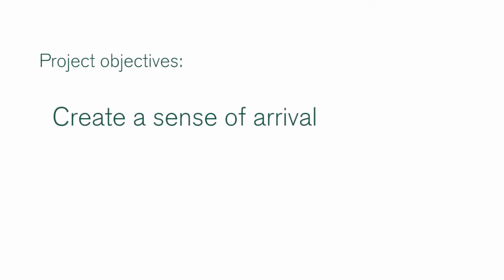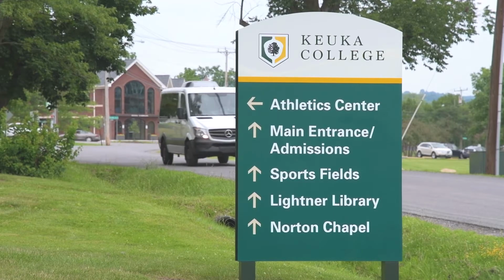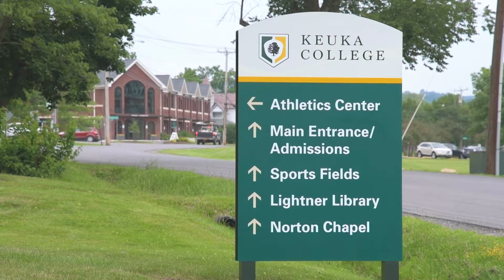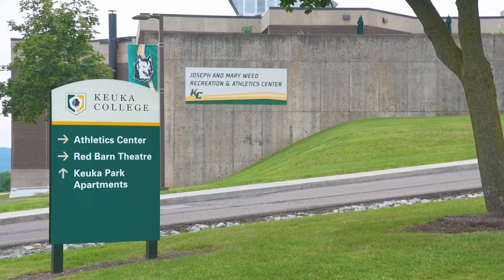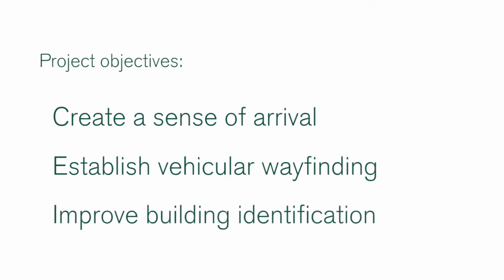The project had several key points to it. One was the sense of arrival. Another was vehicular directionals and some type of wayfinding system to get people around. They would have buses come in, and they didn't know where the sports complex was or the athletic center. So, those two elements were prominent in the project, but they also had a need for building identifiers.